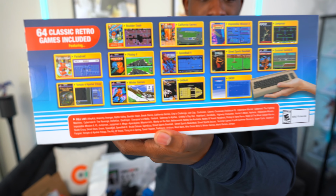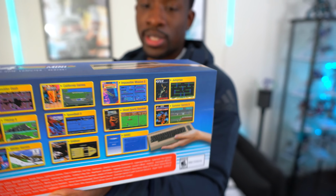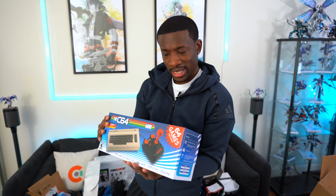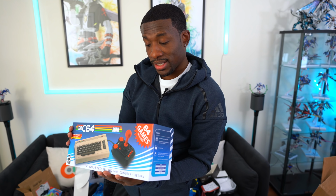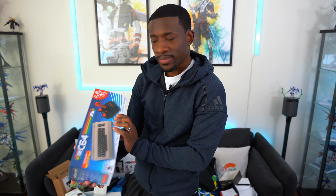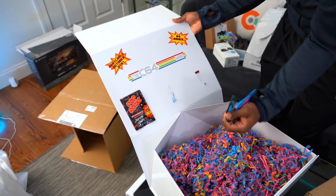Check this out. Look at the back, guys. So this plugs into your TV with HDMI and you're able to play with this little joystick over here. But this is crazy. The world's best-selling home computer reborn. The C64, was that a home computer? I guess I'm too young, but that's interesting. I'm gonna take these Pop Rocks though.